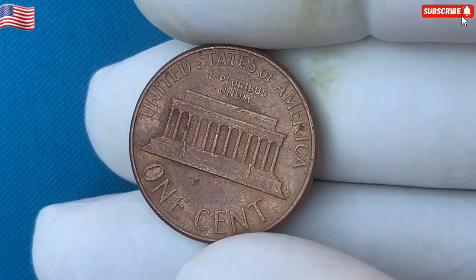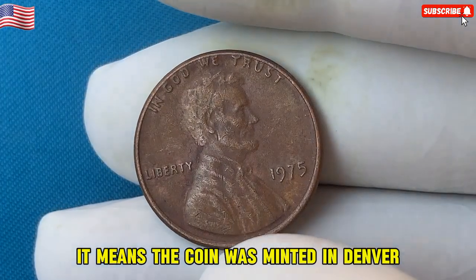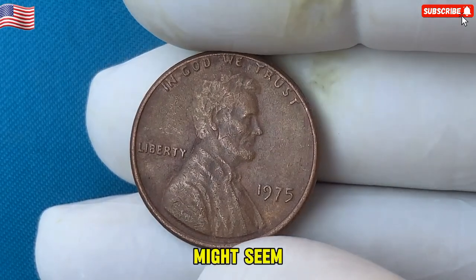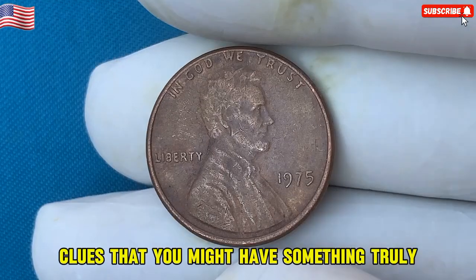Just below the date, if you see a tiny D, it means the coin was minted in Denver. If there's no mint mark, it came from Philadelphia. That tiny letter might seem insignificant, but trust me, it's one of the first clues that you might have something truly special.